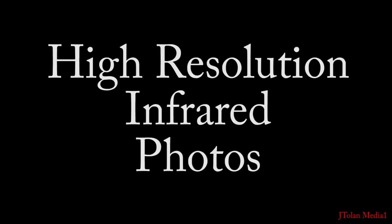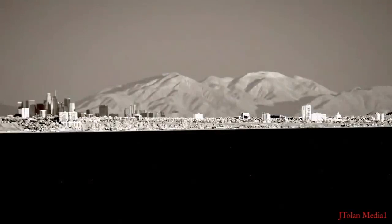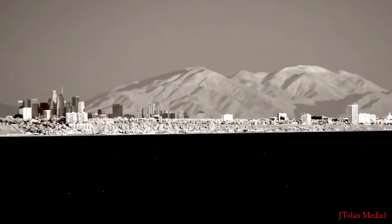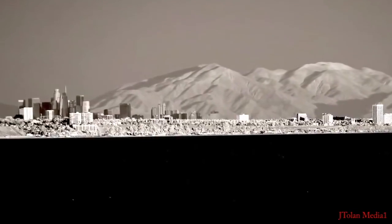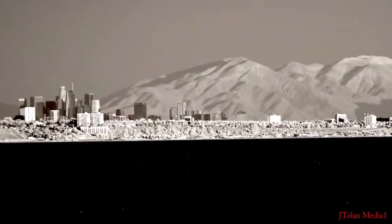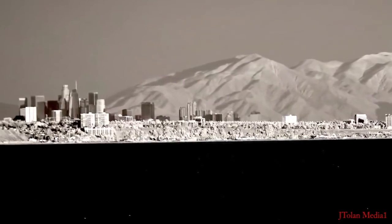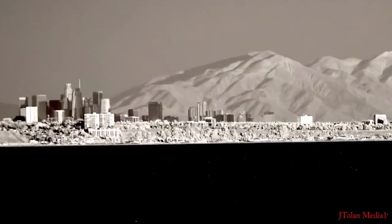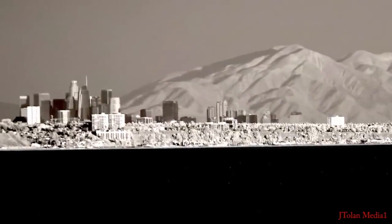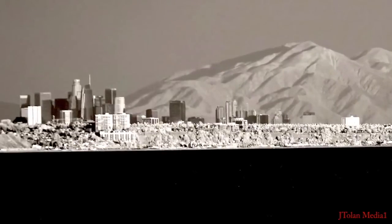Now let's have a look at some high-resolution infrared photos. Look at that, folks, so much resolution, 24 megapixels. This was taken with the Sony Alpha 6000 converted to 830 nanometer infrared. Look at that, just incredible.